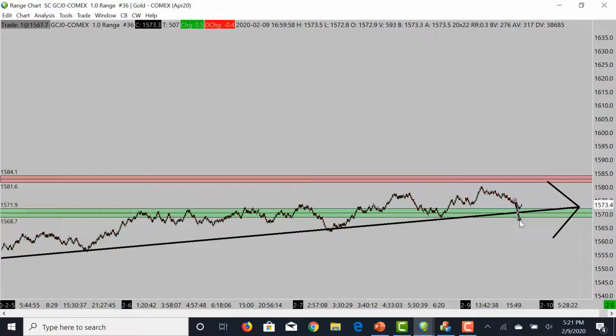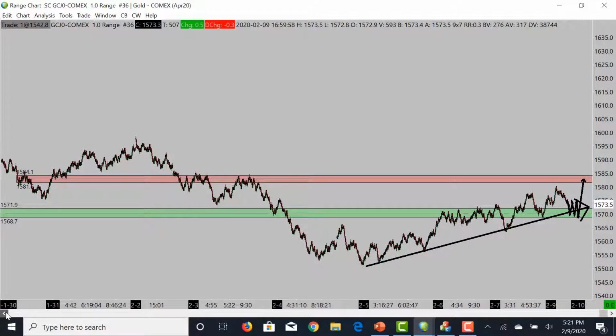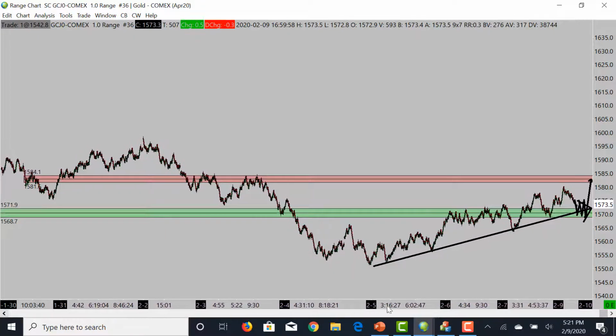Arrow. We're going to move down. We're going to hold that level right there. We're going to see some rotations looking right in this area right here. And once we see the rotations for support, we're going to see that upside move here into 85 to maybe even 90. When we scroll out of this 10 tick, you can see why we're looking at that level of resistance.